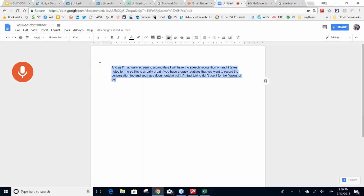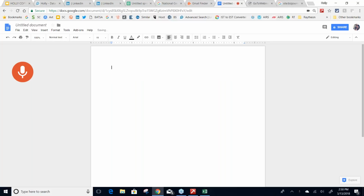So I love this. You do have to have your phone if you're going to do this. Let me turn this off. If you're going to use this for a phone screen, you do want to have your phone pretty close to the microphone on your computer. So it will pick it up, turn the volume all the way up. And just keep an eye on it as it's typing because sometimes it will pause on you and you just want to start it back up again.